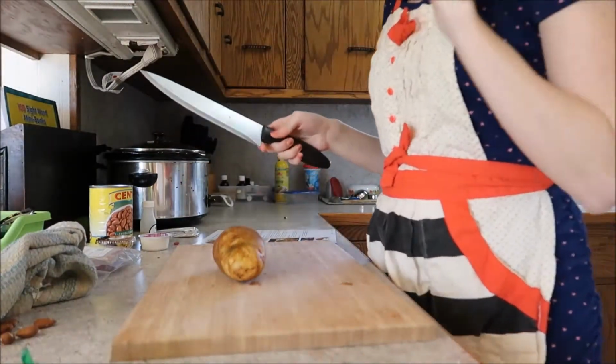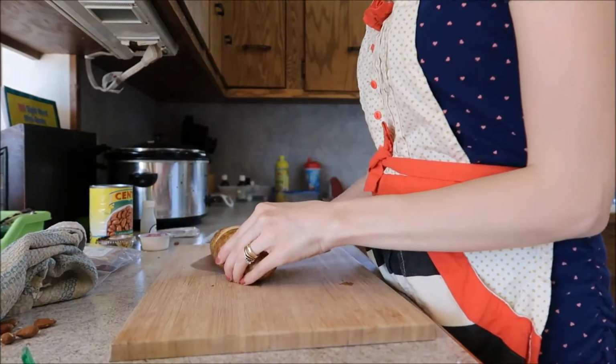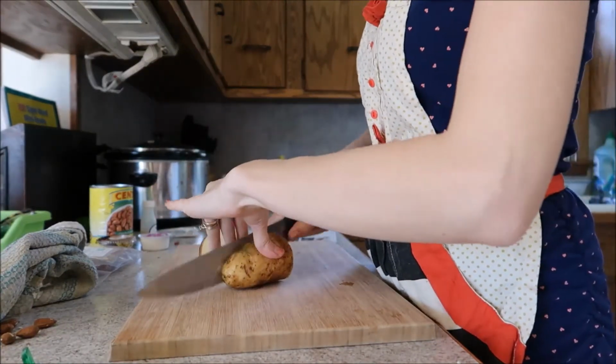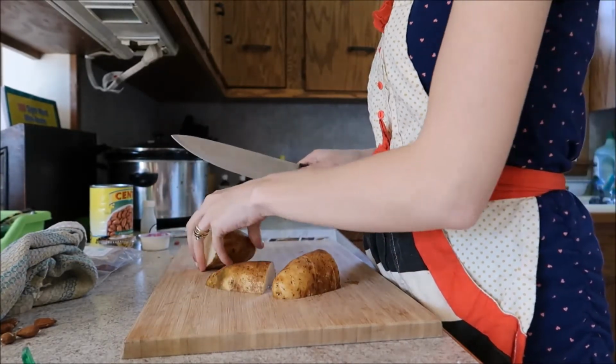Welcome, by the way, to my messy kitchen. It's definitely not Pinterest worthy, but it is loved and well lived in, so I appreciate it. But welcome. I don't think I have ever made a video in my kitchen before.